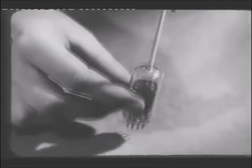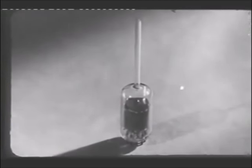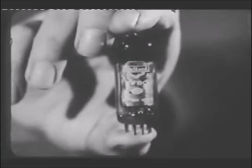The valve is then plugged into the pumping machine. The air is removed and the valve sealed off, leaving a short pip at the top, which is the remains of the pumping tube. The dark area on the inside of the bulb is due to the firing of the getter. Now let's go to the factory to see the valves actually being made.